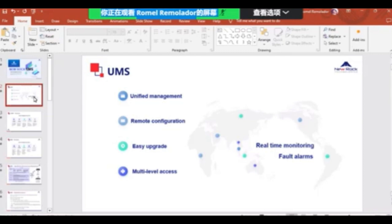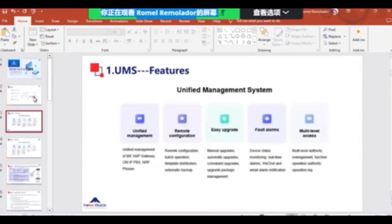So, an overview, again, of our features here. We have unified management, unified in the sense that we can do management of our MX series voice gateway, OM IP-PBX, and the NRP phones. We can also do remote configuration by batch, and of course you can do remote centralized configuration management of our devices. Easy upgrade: you can upgrade devices easily. You can do manual and automatic upgrades, as well as an upgrade at a preset time. And you can also do package management.